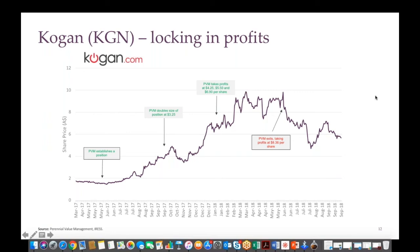So as you can see there, we've exited. Now, this is not updated live share prices, but that stock's continued to drift lower since. So hopefully that just gives you a sense of our sell discipline. As much as we like Russell, and I think he's a great data analyst and has built a good business, at $8, we thought it was more than priced in the share price.